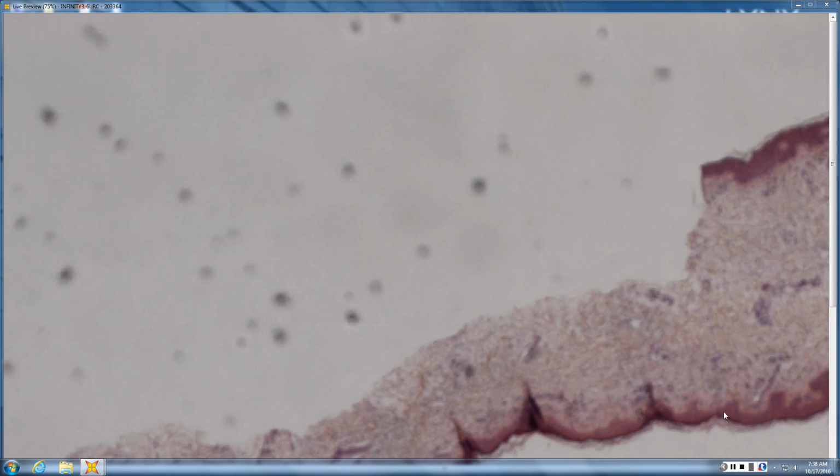Notalgia, though. Exactly. But if you have something in a distribution like notalgia paresthetica, but actually a rash, it looks like radiation dermatitis when you see it.